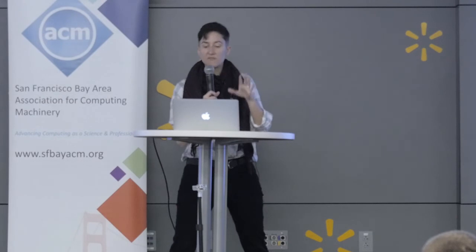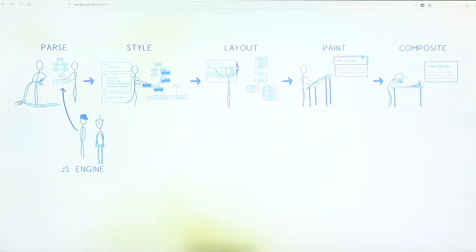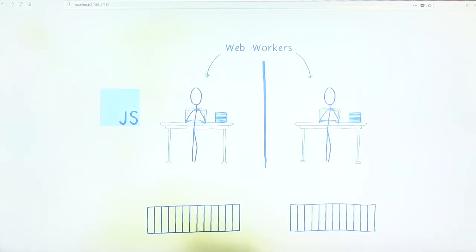But what if app code could run in parallel? What if it could take advantage of the multiple cores in the same way that the browser's own code is doing? Over the past few years, browsers have been adding features that make this possible. One that you may have heard of is web workers, which have been in browsers for a few years. These allow you to have JavaScript code which runs on different cores. You may also have heard of shared array buffers, which started landing in browsers this past summer. Unfortunately, because of the Spectre bug that was just disclosed a few weeks ago, the shared array buffer had to be turned off. But we're hopeful that we're going to be able to turn them on again soon.